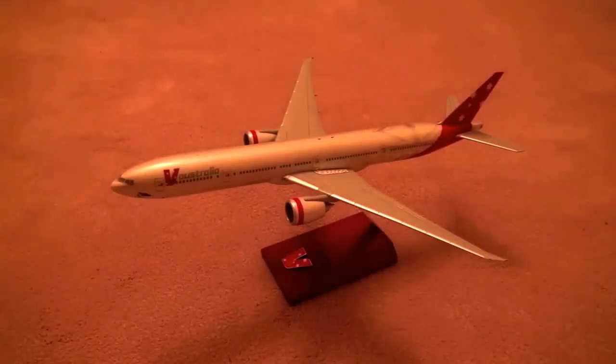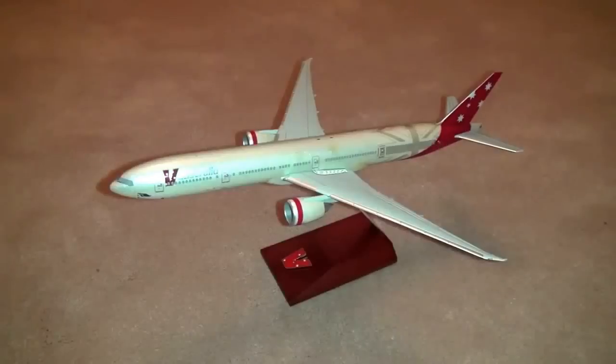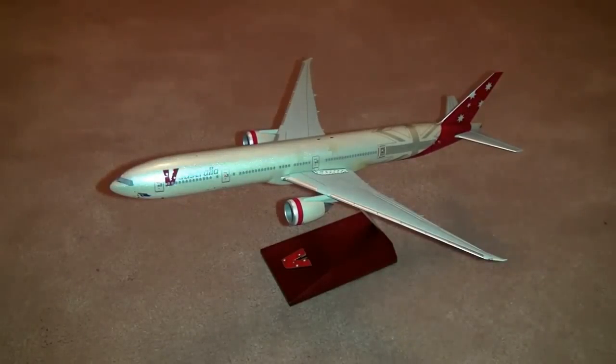Picked up this as a check captain, so he trains and also as a training instructor. So he checks all the captains in the fleet to make sure they're doing their job properly, and also trains the new pilots coming through VAustralia's ranks, or now as Virgin Australia.